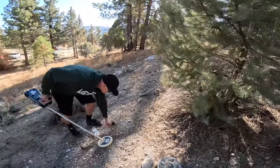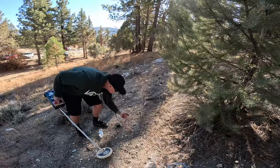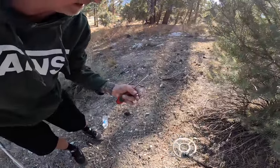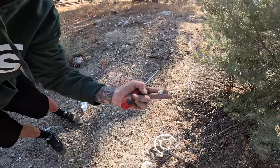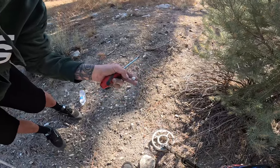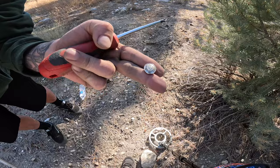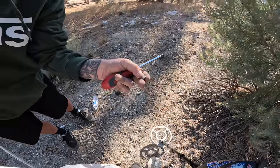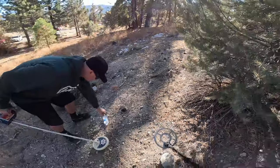Oh, I see something right here. There's the other end of the nut. It's the bolt. Oh, we got a button. What is that? It's a little button. Whoa, that's cool, man. It might be silver. It looks like a Harley Davidson button. No, but it's a button. That's cool, man. All right. Good job, Curtis.